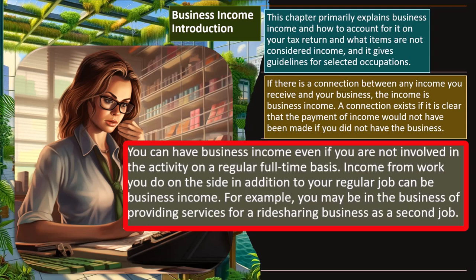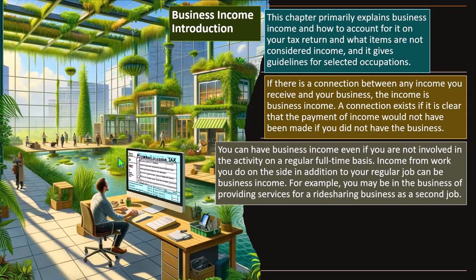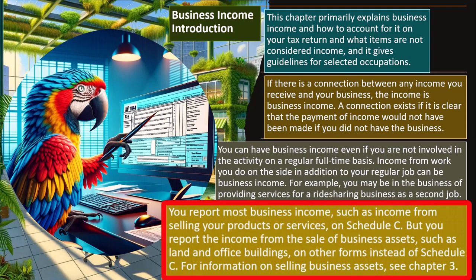All right, income from work you do on the side in addition to your regular job can be business income. For example, you may be in the business of providing services for a ride-sharing business as a second job. You report most business income, such as income from selling your products or services, on Schedule C. So that's our point of focus. If you have a second business, if you just start a hot dog stand, even if you're not registered in the state, even if it's an illegal hot dog stand and you're selling toxic radioactive hot dogs, then it might be illegal. You might be going to jail if the cops get you or whatnot. But if you don't go to jail, the IRS still sees you as basically a Schedule C and wants a piece of your income.